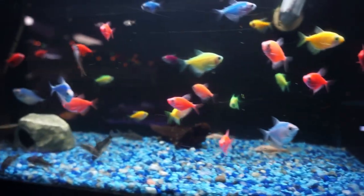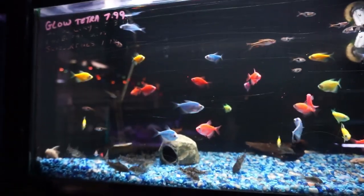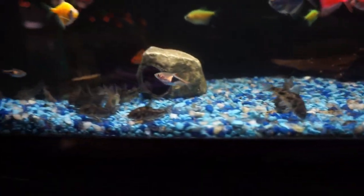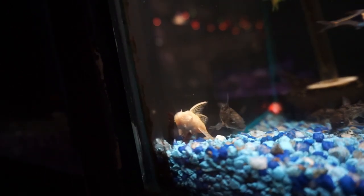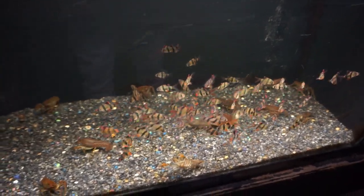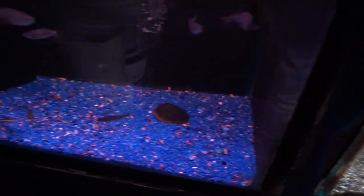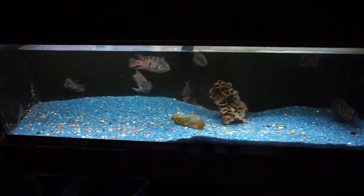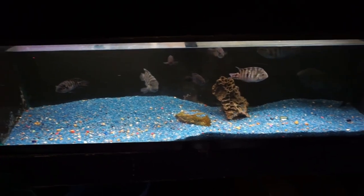Then over here, this is the glofish tank. You can see we have 5 different colors of the glow tetras in here. And then a ton, and I mean a ton of peppered corys. And then a few of the longfin albino bushynose plecos. Down here, you got a few tiger barbs and a whole bunch of crayfish. Then you slide over here, you got a few pictus cats and a few giant danios and one Buenos Aires tetra right in there.